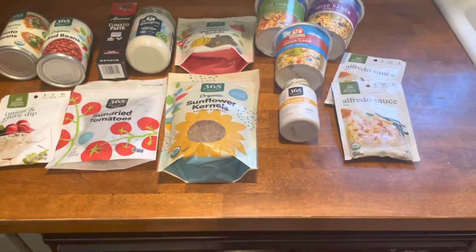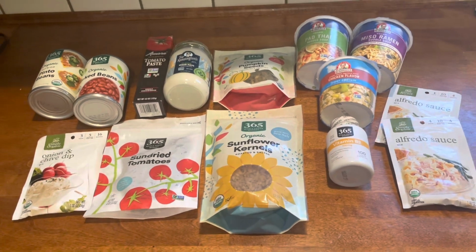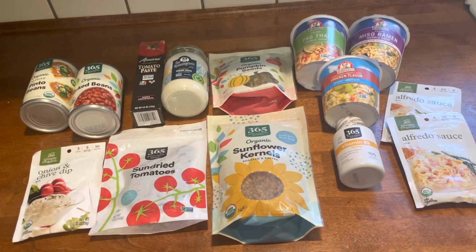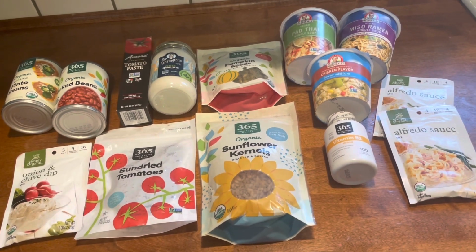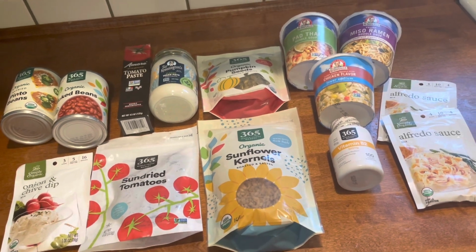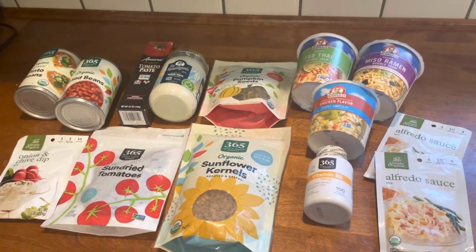All right, here is my small but mighty haul. I did want to say that we stock up generally for emergency purposes. We do want to kind of move into some long-term storage and become homesteaders, but I know there are all types of preppers and budgeters out there. This is just the way that we do it.